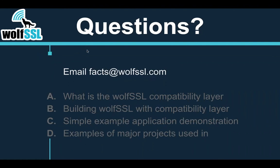Fantastic. Did you say you could use the wolfcrypt as an engine with FIPS? Yes, that's correct. That's something that's relatively new. So you can contact us at facts@wolfssl.com and we can get you information regarding that. But that is one route that we're doing with some of these FIPS projects that have just too many OpenSSL APIs missing.